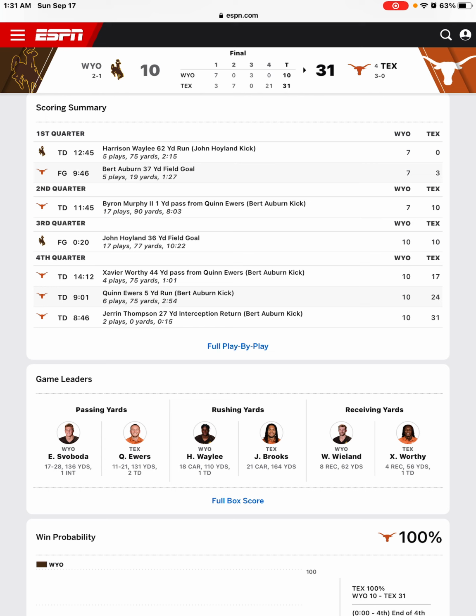So on the first drive, Harrison Whaley has a 62-yard touchdown run for Wyoming, and it's 7-0 with a John Hoyland extra point. And just like that, Wyoming has scored the first points of the ball game. But then on Texas's second drive, Bert Auburn knocks in a 37-yard field goal, and it's 7-3.